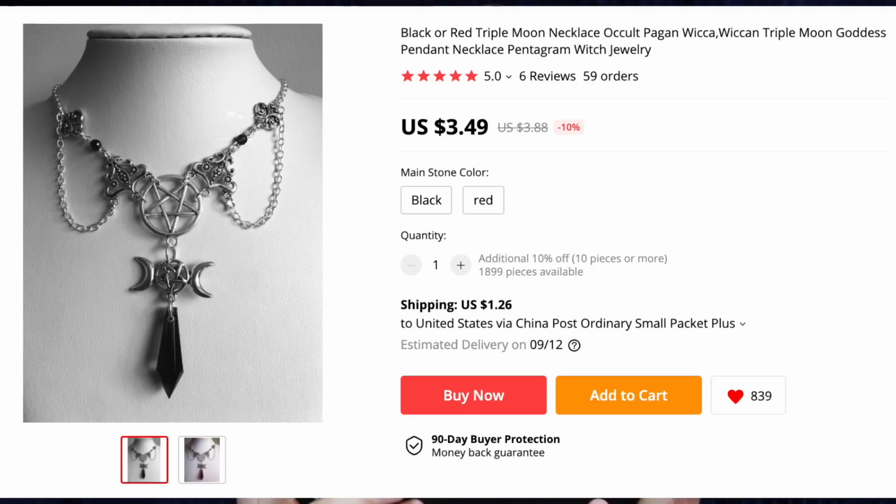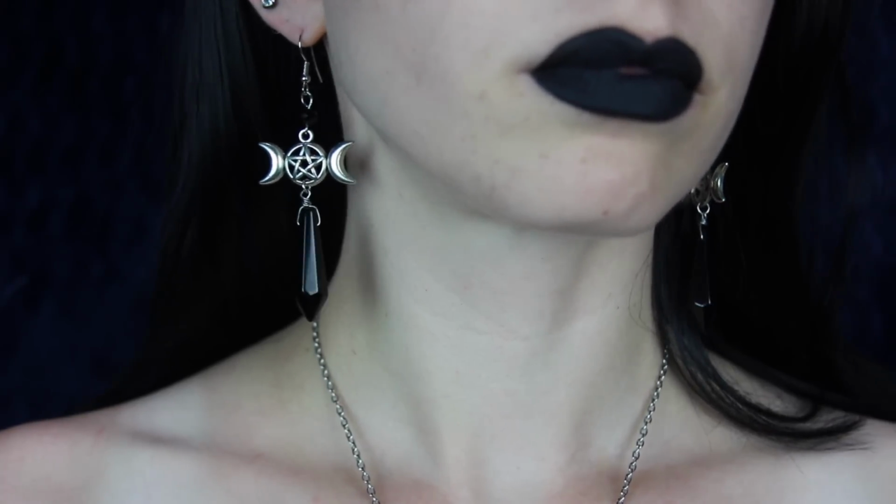And then the necklace is the black or red triple moon necklace, occult pagan Wicca, Wiccan triple moon goddess pendant necklace, pentagram witch jewelry. The necklace is $3.88 with shipping of $4.05. Goodness. I feel like that has gone up in price since I bought it because I do not remember the shipping costing more than the earrings and necklace themselves. It's kind of crazy. I love this set so much.